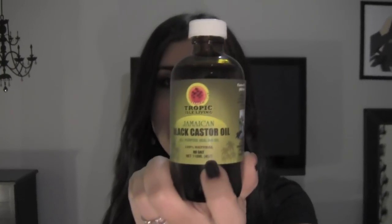I went into this little local beauty supply looking for contacts for Halloween, and I saw that they had the black castor oil, the Jamaican black castor oil there. This is only $7, and I could never find this anywhere. This is supposed to promote growth, so I've been using it on my eyebrows. It smells really bad. We'll see if it works.